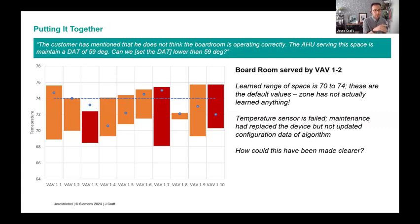The fault detection rules did not pick up that the boardroom was not operating correctly. That learned range of 70 to 74 are the default values. So when we see that, we know that the zone has not actually learned anything. All readings have been thrown out because there was some operational condition. It turned out the temperature sensor had failed, which resulted in the VAV box not working correctly. Fault detection rules didn't pick this up because it appeared that the temperature was at set point.